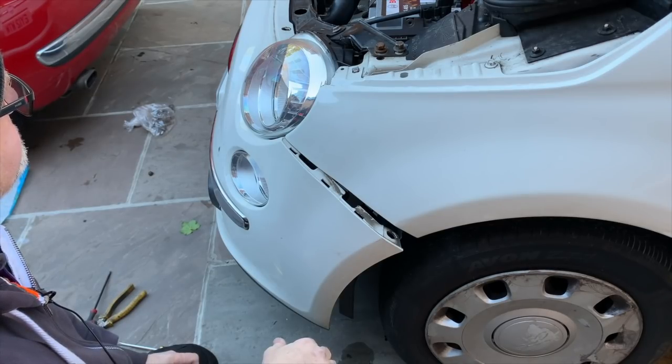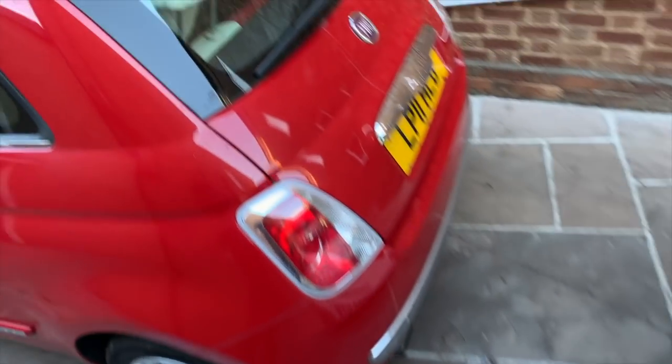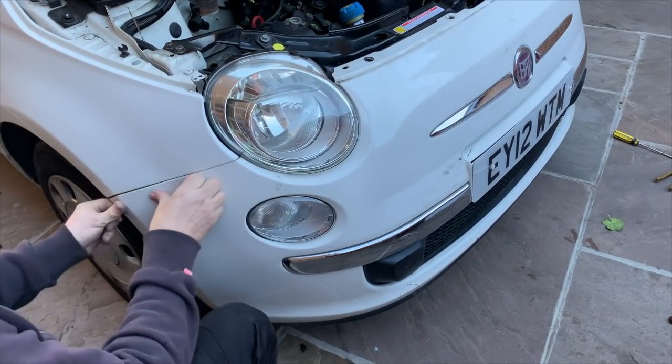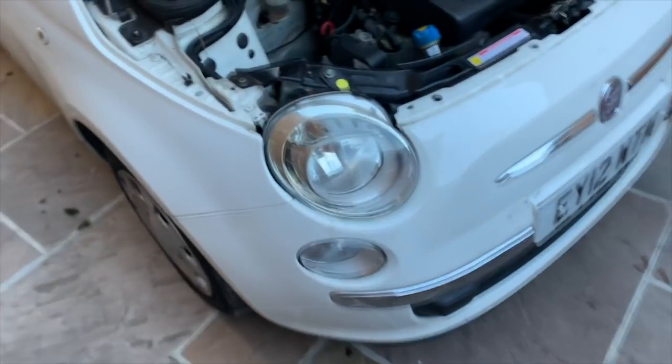That's a nuisance. I'm going to try the other side, see what that's like. And I think it's going to be equally difficult. No, that's not actually. No, that side's gone in fine. I say fine, you know, there's a bit of a gap, but we don't care about that at the moment, just want to get it on.